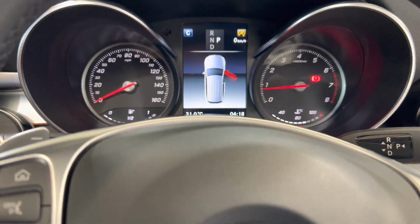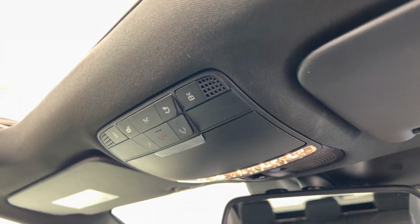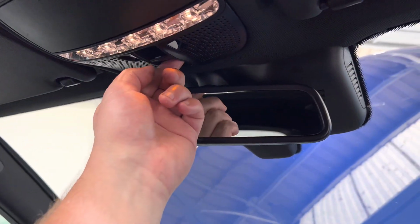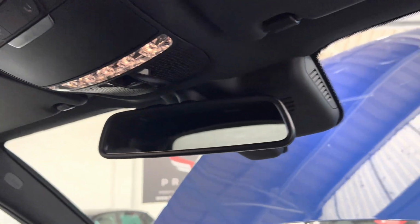So we're going to jump out. The condition inside is lovely. We've got all the roof open, the blind, and the button's just up here. LED lighting. Yeah, so that's just jump out.